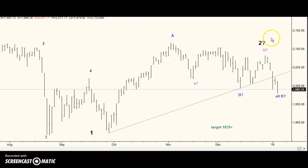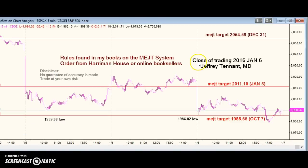So even though futures are down sharply as I'm recording this, I would prefer it if that's A and that's B, and we have a wave C up touching this line. If we hit the 2054 plus target and stopped at this line, as I think we're going to, it would take us probably till the end of the month to get there. Well, that's what I'd like, but I'd like some more evidence than that.